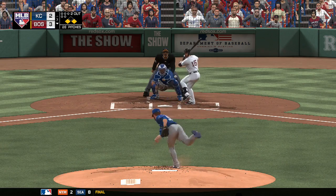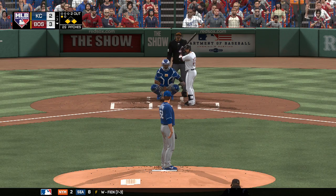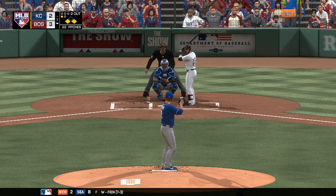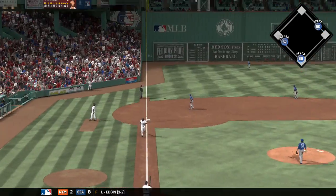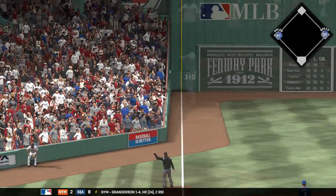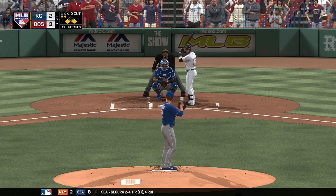Looking to keep this a 1-run game. The pitch. A slider that he looks at over the outside corner. 0-1. Here it comes. Now a ball hit high in the air and deep down the line in left. And nearly a 3-run shot. Instead, it's a foul ball.